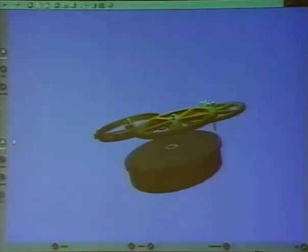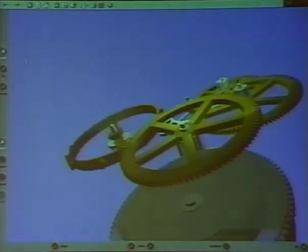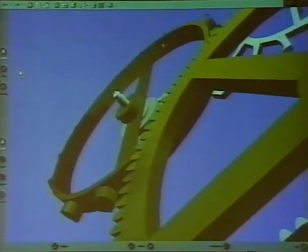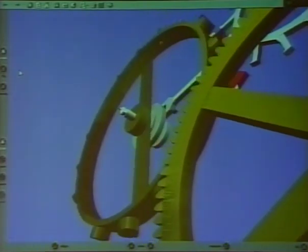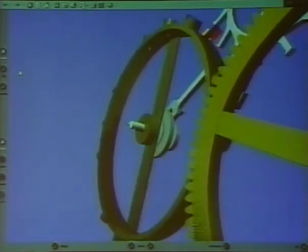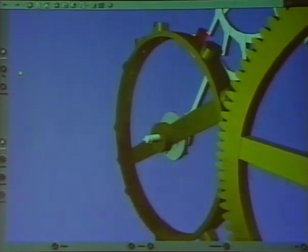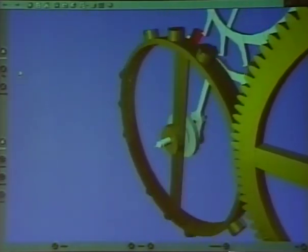But the interesting thing is that using this, it's not just a static movie. You can zoom in, and you can see it coming around now, you can see the transparent balance and get a very close look at the various pieces of it. So you can actually simulate faults and show in very close detail the effect of faults in the escapement or other pieces of the watch.